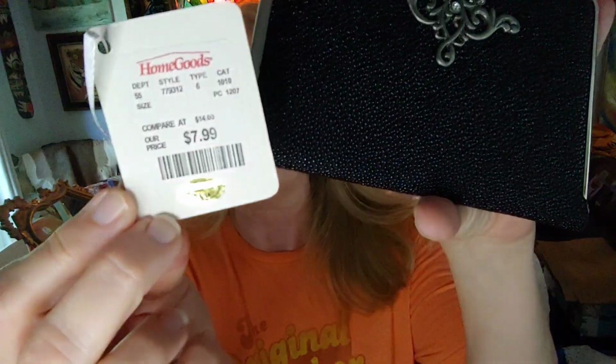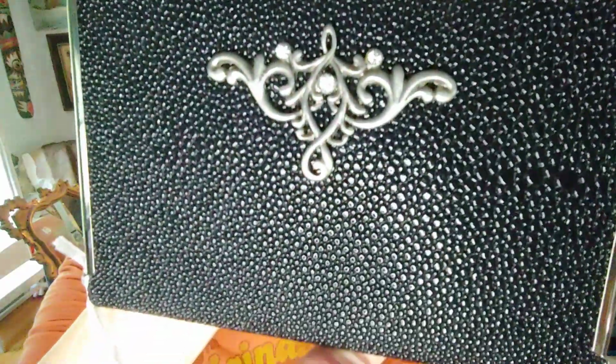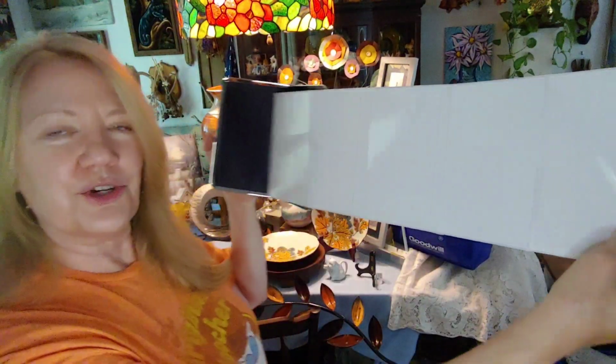This I found in the wallet purse bin area. It's from Home Goods. It was not priced very expensive at Home Goods, like $7 or $8 new. I don't know what year that was, but it says that it has genuine Czech crystal. So I'm assuming that the little crystal nuggets right there are crystal. I thought it was a little purse, but it's actually for pictures. It folds out and you can put pictures in it.